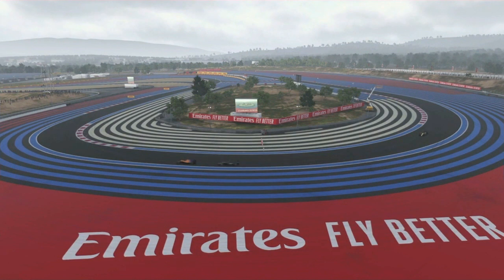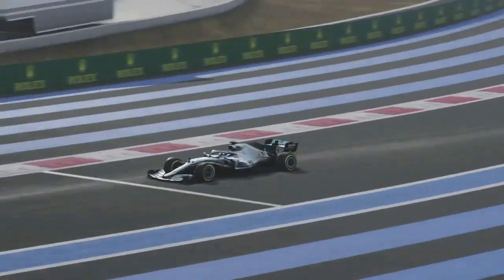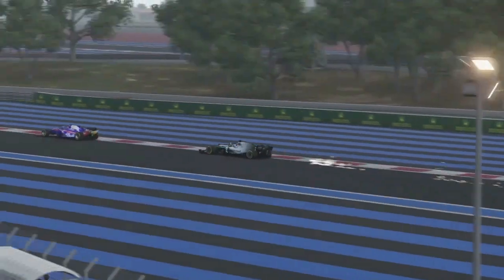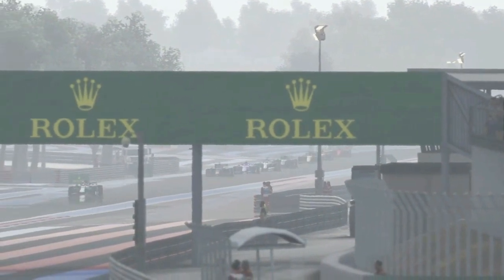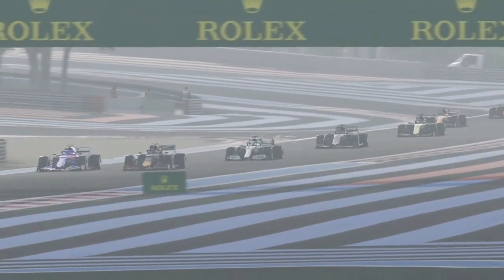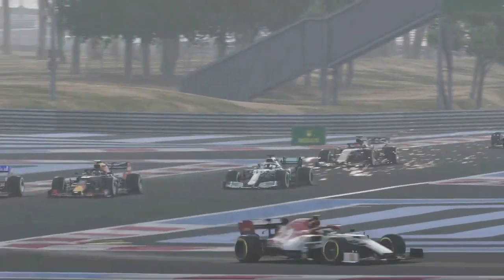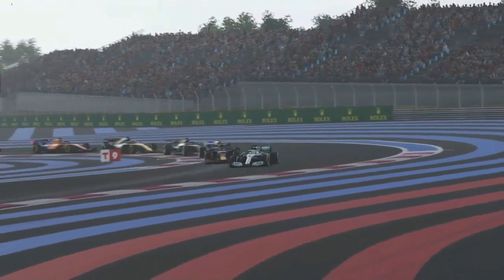Oh boy, this is good. I must admit, this is very, very good. Now here we are. We're with Hollywood Lance Stroll here. Excuse me, this is the fight for P7. I tell you what, Gasly's right there. Stroll's gone for Gasly. We've gone for the pair of them. Down the inside, turn 9.